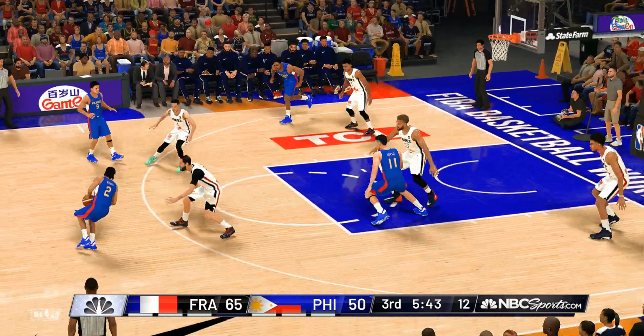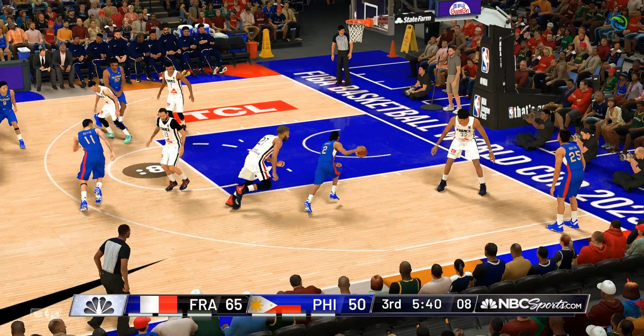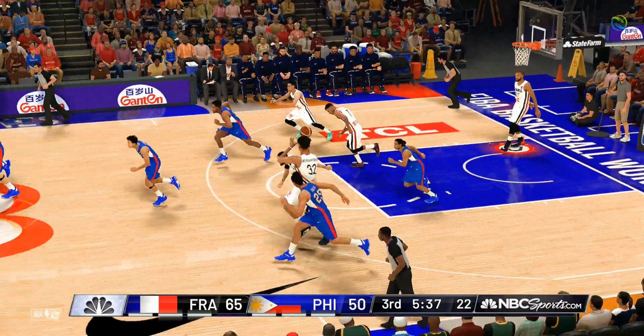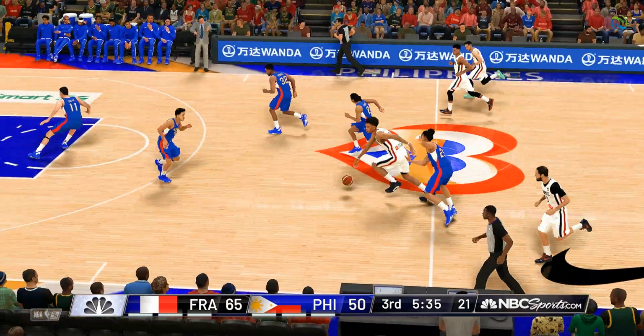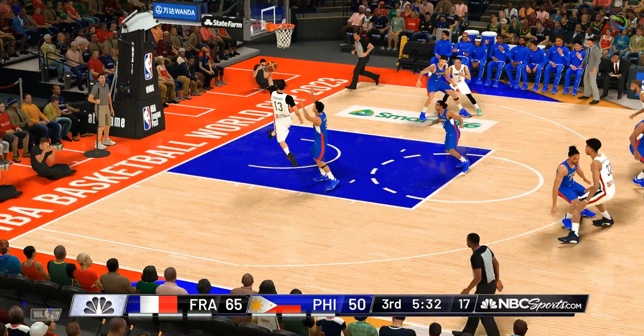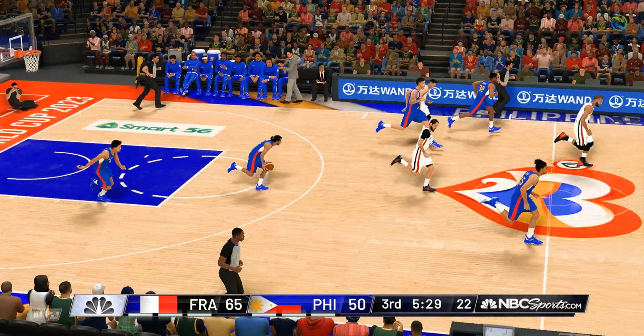Here's Thompson. France getting their last shot to go. Looking to get it going. It's hauled in by France. Gobert's got double-digit rebounds now in the game. The dish to Fournier. Comes up empty, 7 for 15 with that miss.